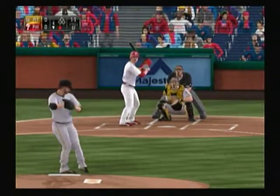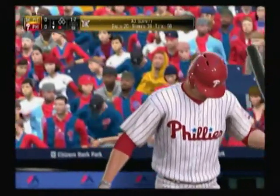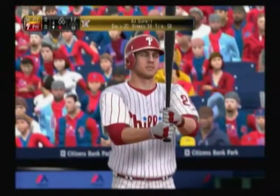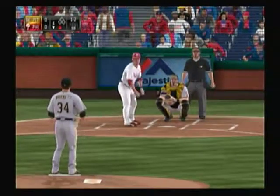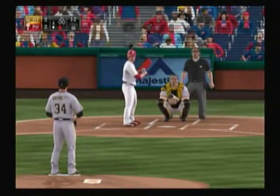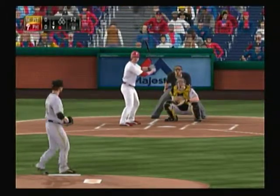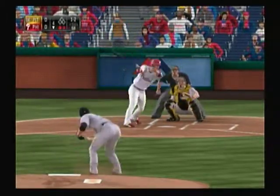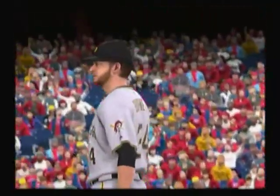Here's the 1-1 pitch. In there at the letters, 1-2 now. Very patient here to start the at-bat. Maybe even a little too patient because now he's down 1-2. Yeah, and I don't think he's going to get anything better than that to hit. Pitch on the way. And a swing and a miss as they caught him reaching that time, and there are 2 away.